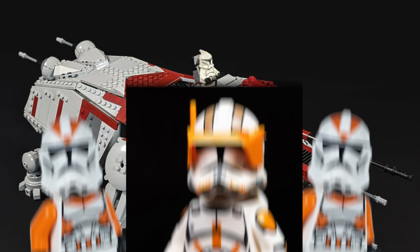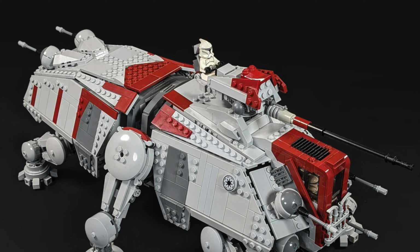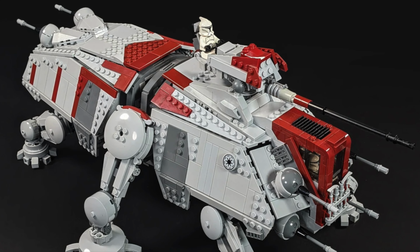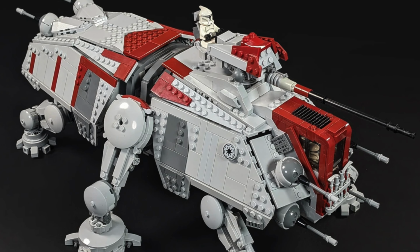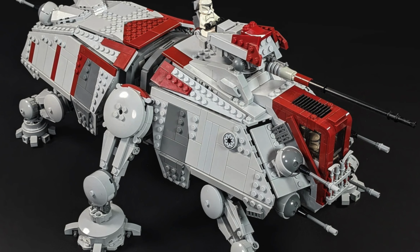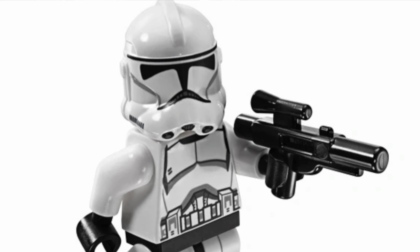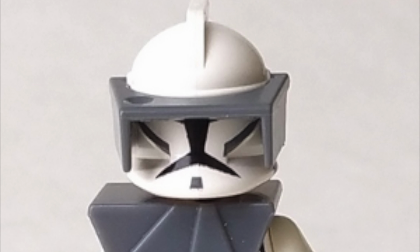Oh man, the minifigure selection for this set is just so freaking awesome. I just can't put it into words. But anyway, all of these new clone troopers are going to have new helmet molds, but they are going to have holes for the accessories.